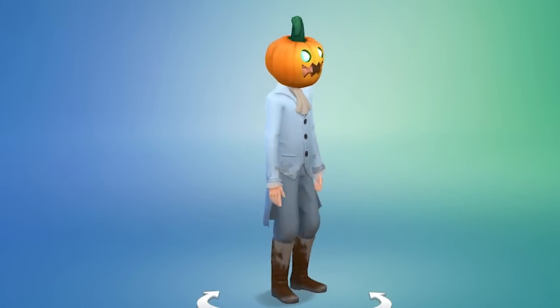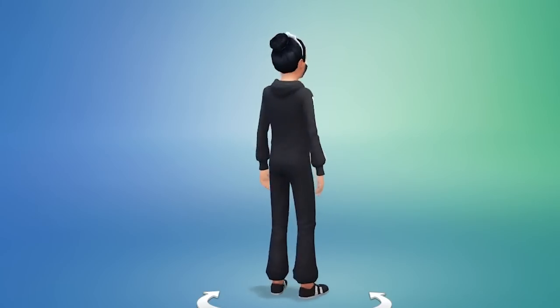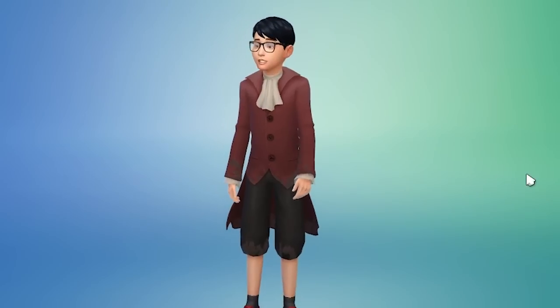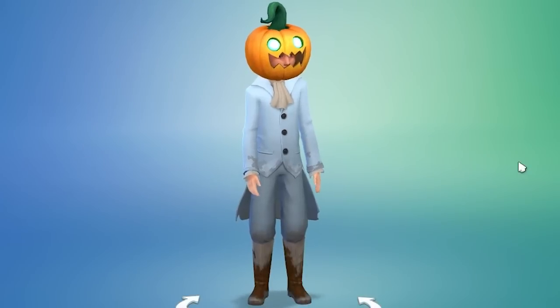So here's the pirate one. This is the headless horseman costume, which is just adorable. And then lastly is the skeleton costume. Boys get a lot of the same items that girls do and nothing new, so I'm just going to quickly show what they get. And that's it as far as what comes for Create a Sim.